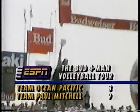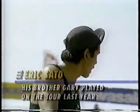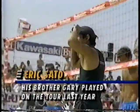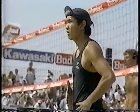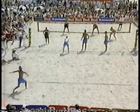Great read by Sado, and he serves 9-3. Ooh, just long. Followed by an out serve. That's tough. You want to make it tough. You want to serve the sidelines. You want to serve the deep corners, but you got to keep it in, too. Tough serve can make for a tough pass.